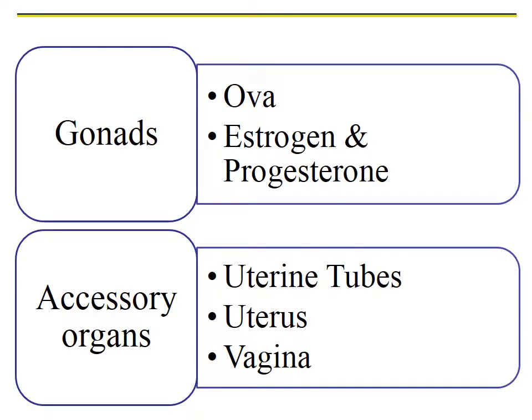Anatomically speaking, the ovary is the gonad as it produces the gamete or ova, and the hormones estrogen and progesterone. Accessory organs are the duct system, uterine tubes, copulatory organ vagina, and a gestational organ, the uterus.